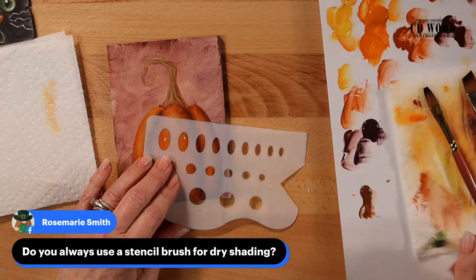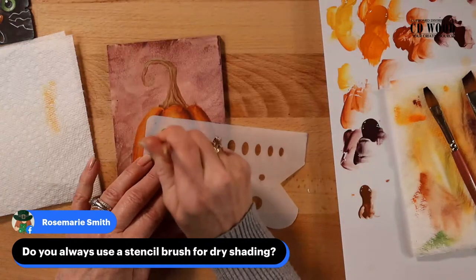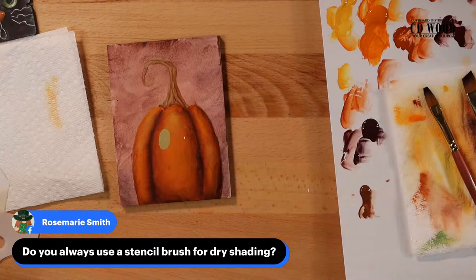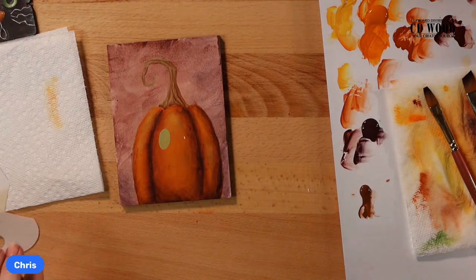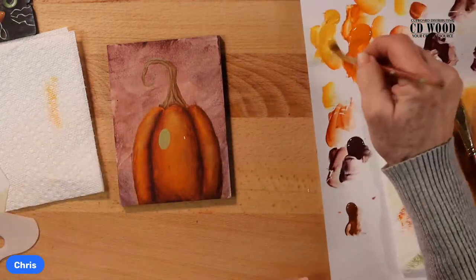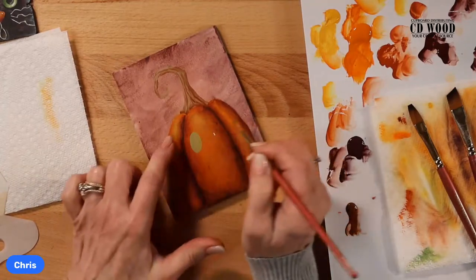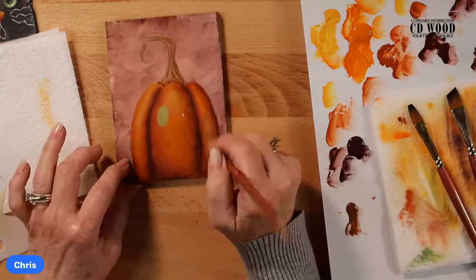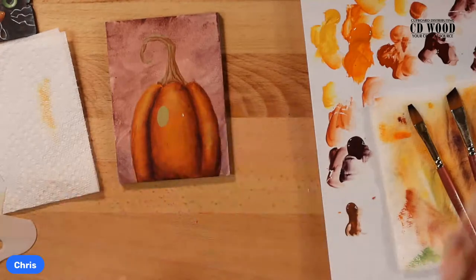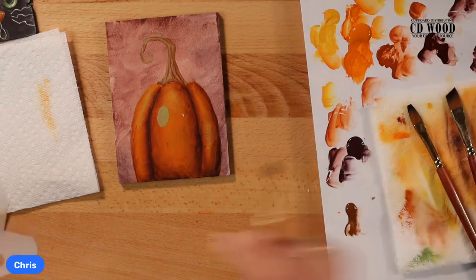Rosemary says, do you always use a stencil brush for dry shading? No, not always. Sometimes I use, let me grab it here, I like using my number five radical round, and I'll just get a little paint on that, and I can just swatch it down. You see the highlight enhances it. Whatever you use for your highlights, dry brushing, patience. Because it's like magic.